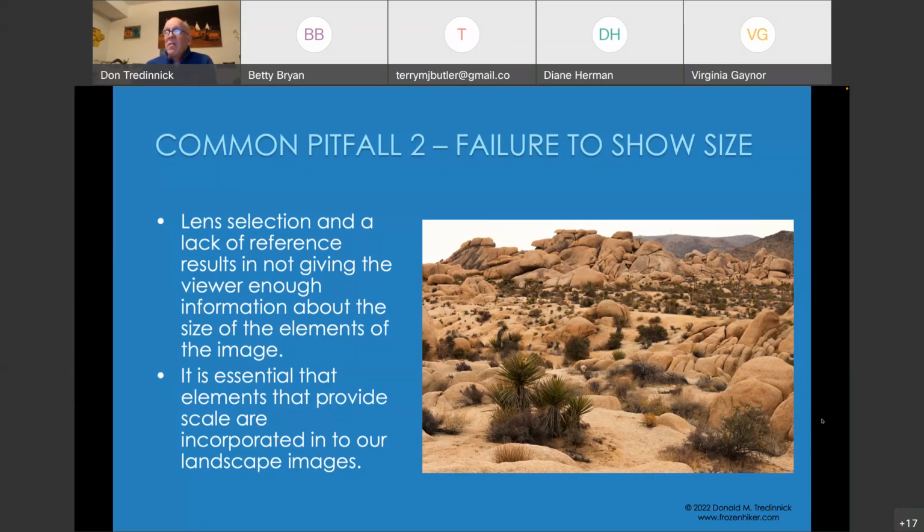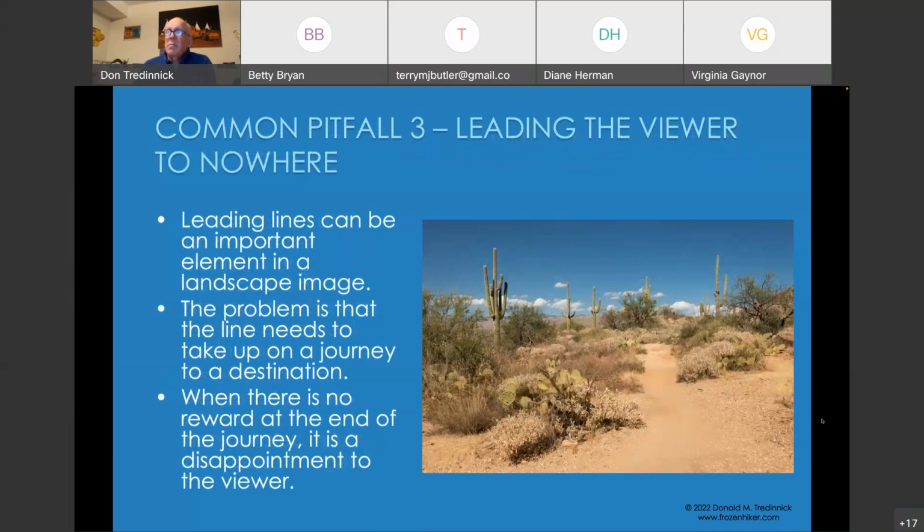And in this case, in this photo, I just don't have anything in here as a reference to give you enough information about the size of the elements in here. Are those rocks really big, or are they relatively small? You really can't tell. You might have some ideas if you've been out to this part of Arizona where this is, but it's really impossible to know what this looks like, and it definitely looks much better.